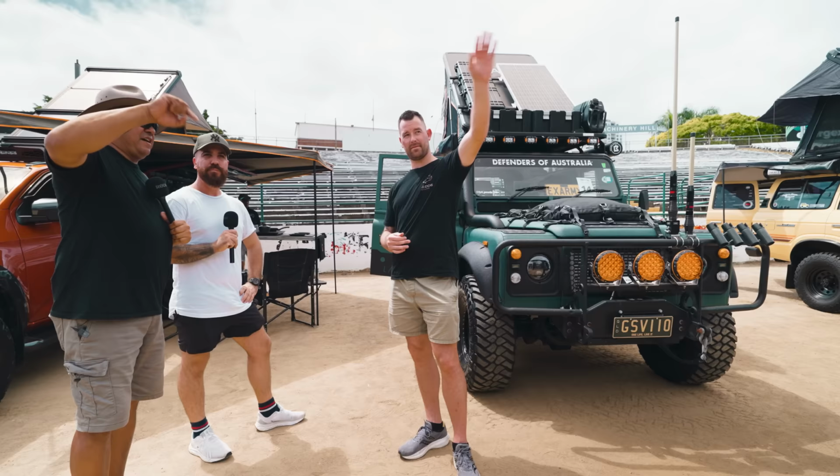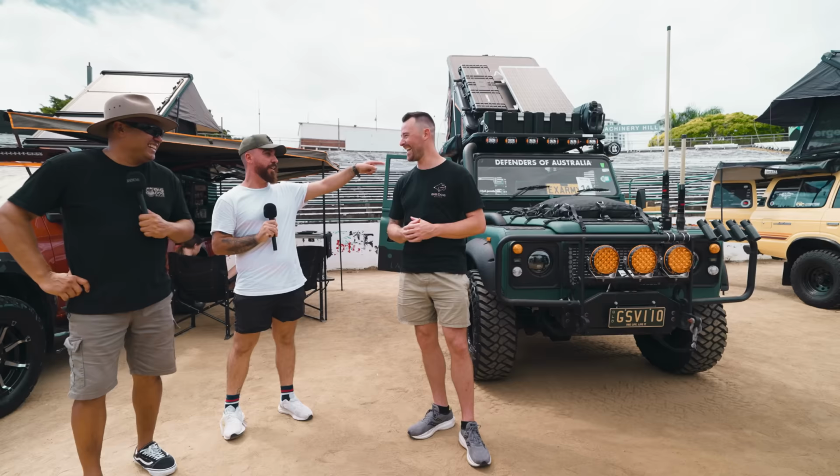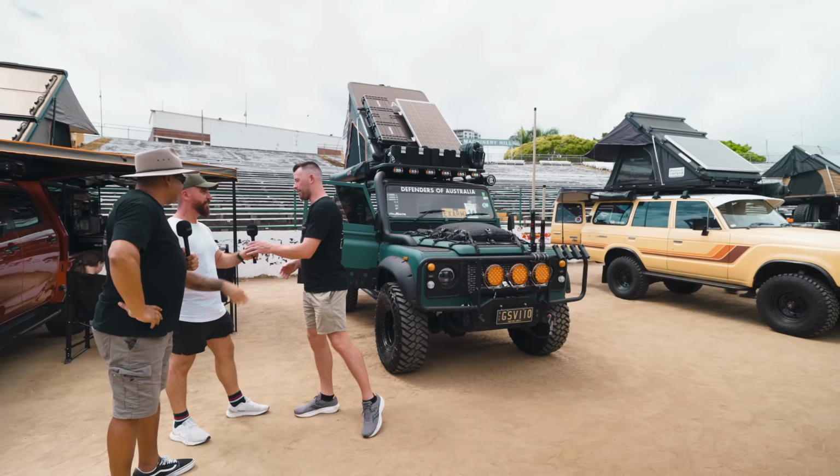What about your favorite other truck here today? What have you seen? What do you like? The Land Cruiser over there, or this one next to me. I like old cars. I like classic cars more than new cars. Awesome. Well, thanks for your time, mate. Thank you so much. We're going to have a bit of a walk around and see what this thing's about.